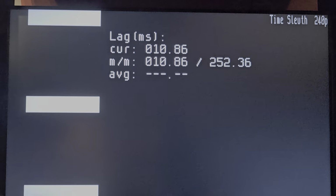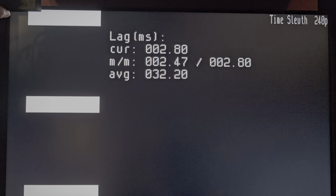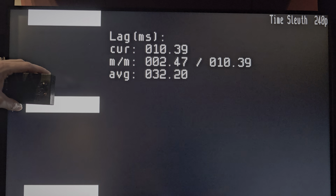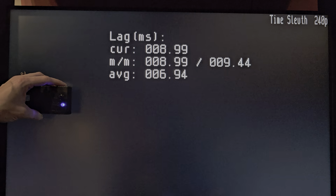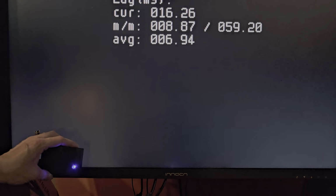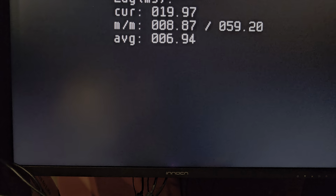And that's 240p. Let's bring it to the top. And as you can see, 240p is now 2.4. And let's move it down to the middle. Middle, it's kind of, there you go, 9. And let's go down to the bottom. And it's at 16. Thank you very much. I'll take it from here.